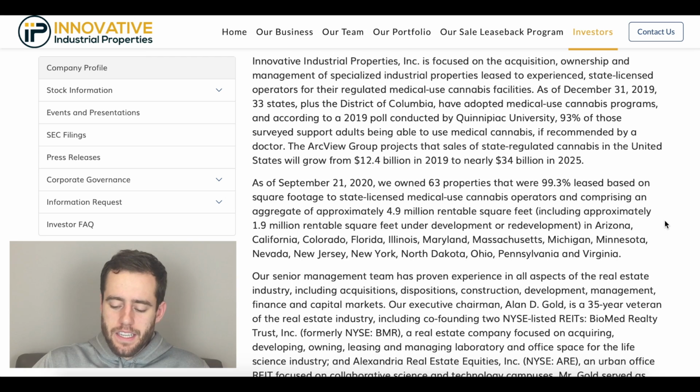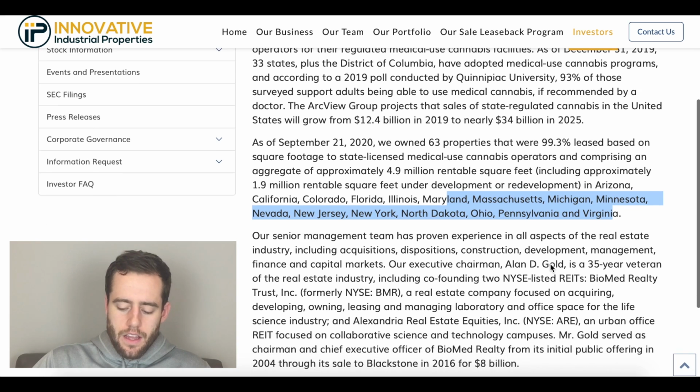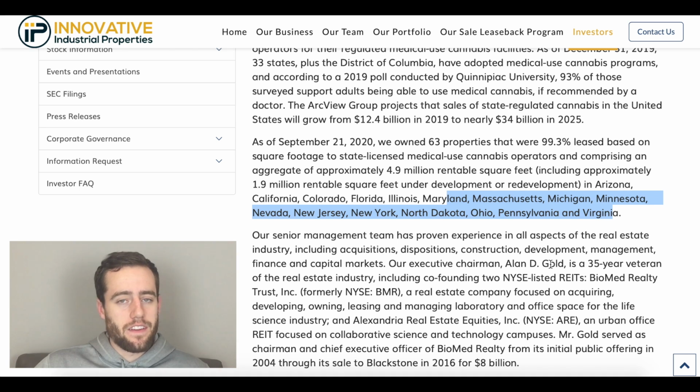So IIPR will buy these facilities from the companies and then rent it back to the same company that had it originally. So it's very low turnover because these facilities oftentimes are created very much for these companies. They already are situated there, they already are growing, they're already successful businesses a lot of the time, and they just want to expand. And you can see here that in September 21, 2020, they owned 63 properties and they were 99.3% leased based on square footage. So they have many facilities throughout the states. And this is a company that is very lean and mean.